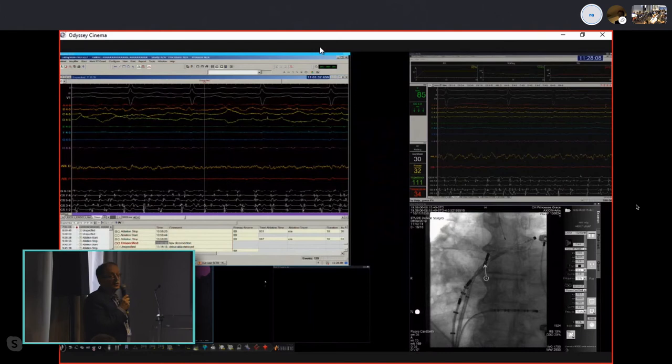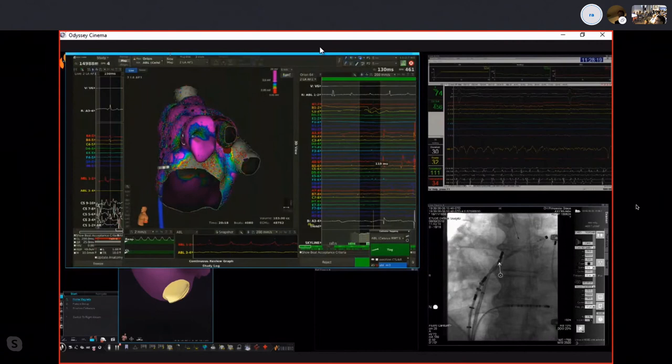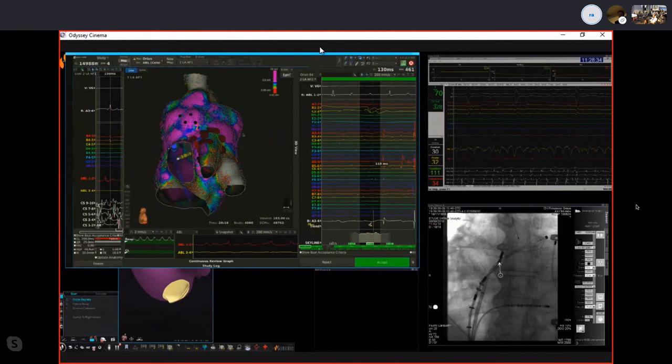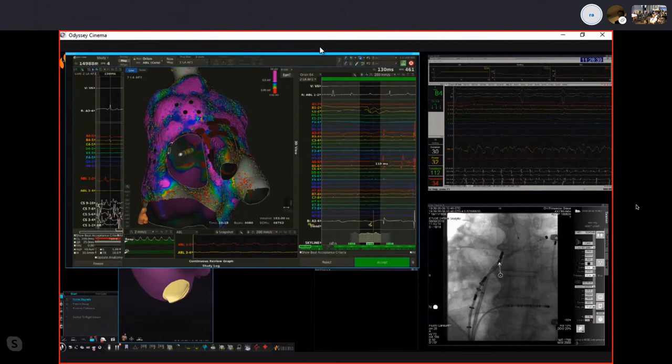So can you show us your set of lesions in the left-sided carina? Sorry, the left-sided ridge. Yeah, I think that the easiest way to do that is to cut off the appendage. So let me just exchange with our clinical field engineer. He's doing it just now, and you can see the set of lesions. Just starting in front at the level of the carina on that preserved potential area, and then also having done some lesions on the roof where we had some intermediate potentials.